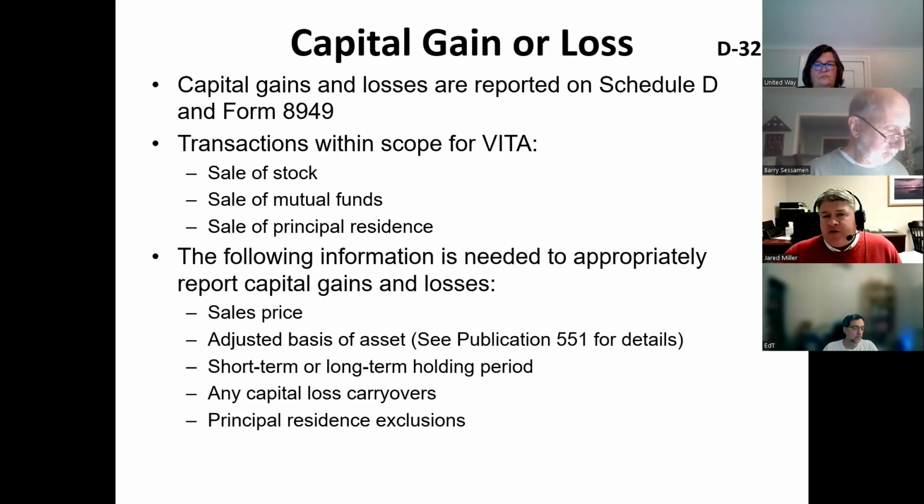We need to understand, are there any capital loss carryovers? We usually get that information from taking a look at the prior year return. If they're a returning client to VITA, that information will automatically carry over. It's generally new people coming in. We want to take a look at their return, and they will usually mention if they have capital loss carryovers.